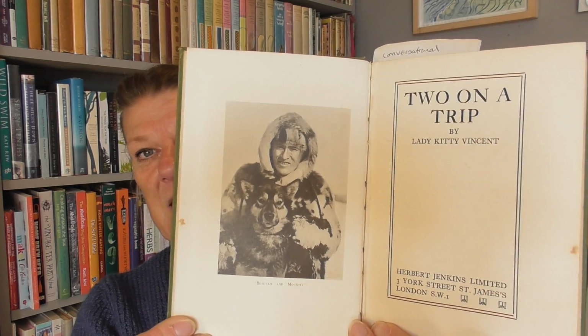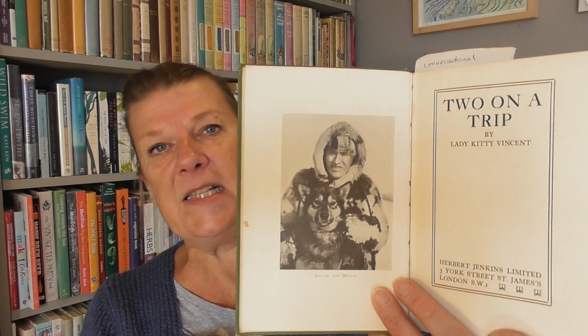Then, oh my goodness, it was a bit of a jump. I will show you a picture and then you'll know why I bought this book so many years ago. It's called Two on a Trip by Lady Kitty Vincent. This is her. Written in 1930. I think it's out of print, or print on demand. But it's a bit of a shock to the system. So it's based in Canada, I think in the northern parts of Ontario.